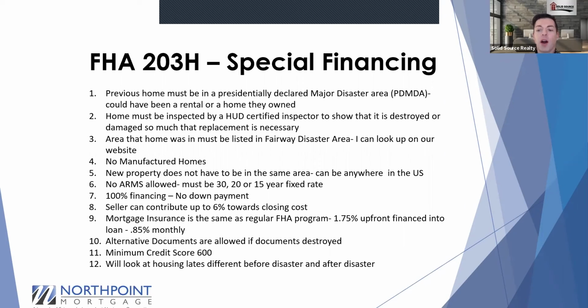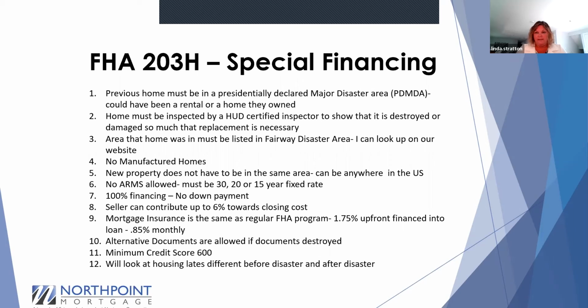How do they qualify for income if they are changing jobs from Florida? It's kind of interesting. When I took the class on this, they were even talking about how they'll work with people. Obviously they have to find a job in Georgia, but they don't necessarily have to start it. They're not going to be as restrictive.